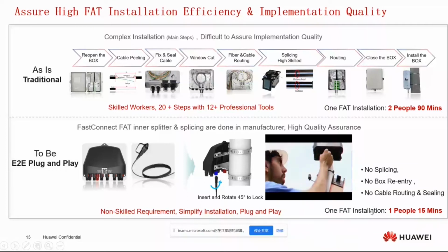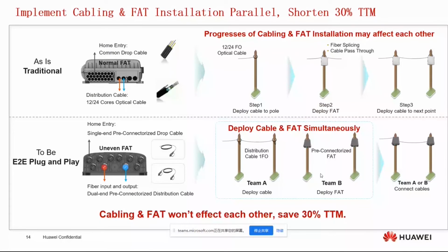And the second is the implementation of the cabling. For the traditional cable and the FAT installation, we must install first one pole, then first deploy the cable and FAT, then to the next pole, we deploy fiber and FAT. We must do it one by one, step by step.